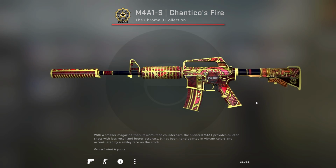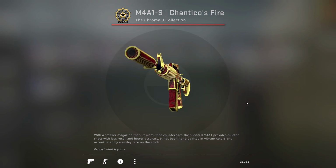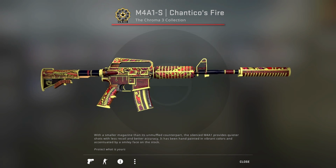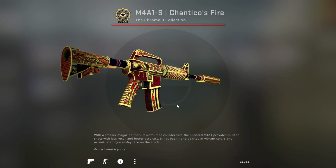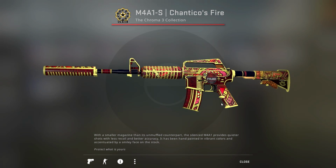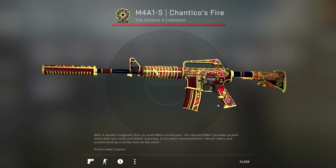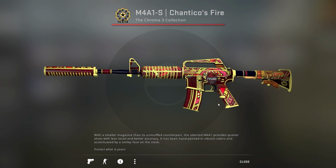This one has a Tylo sticker from London 2018. Almost no wear, as you can see, which is cool for a field tested skin. Can clearly see all the details of it. Nice one to have without going for superior conditions.